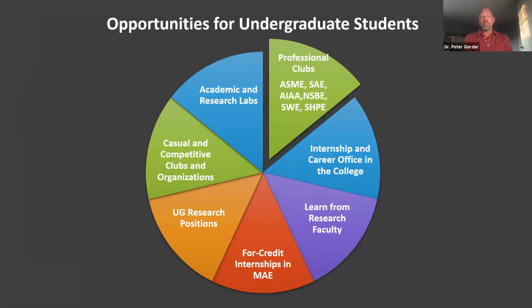Lots of different ways for undergraduates to engage outside of the classroom here at UCCS. We have a bunch of professional clubs. Some of them are listed. So ASME is the American Society of Mechanical Engineering. SAE is the Society of Automotive Engineering. AIAA is the American Institute of Aeronautics and Astronautics. NSBE is the National Society of Black Engineers. SWE is the Society of Women Engineers. SHPE is the Society of Hispanic Professional Engineers.